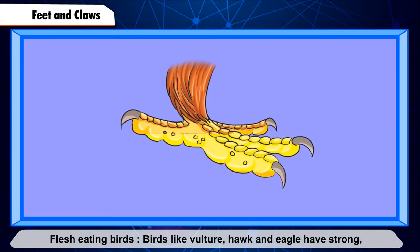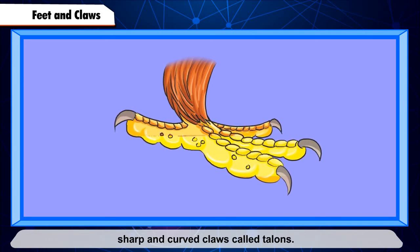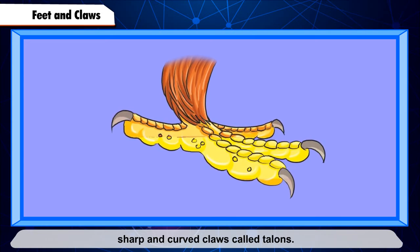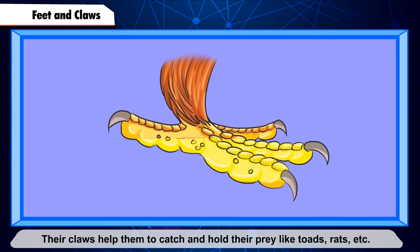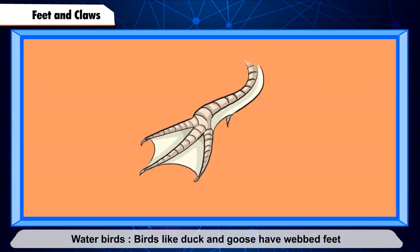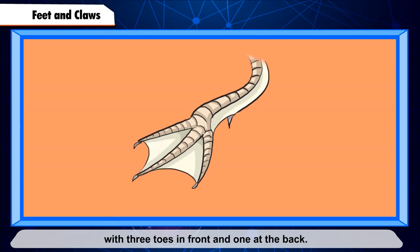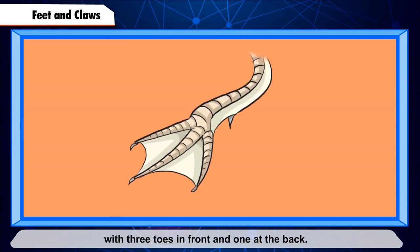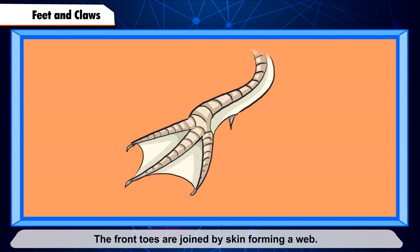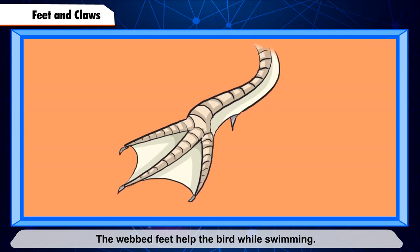Flesh-eating birds. Birds like vulture, hawk and eagle have strong, sharp and curved claws called talons. Their claws help them to catch and hold their prey like toads, rats, etc. Water birds. Birds like duck and goose have webbed feet with 3 toes in front and 1 at the back. The front toes are joined by skin forming a web. The webbed feet help the bird while swimming.